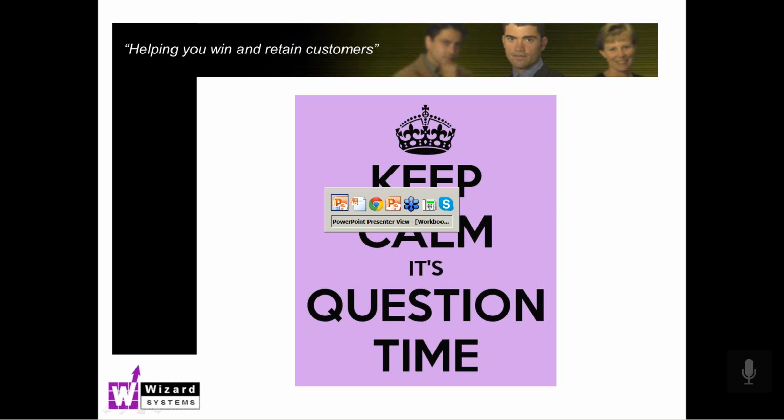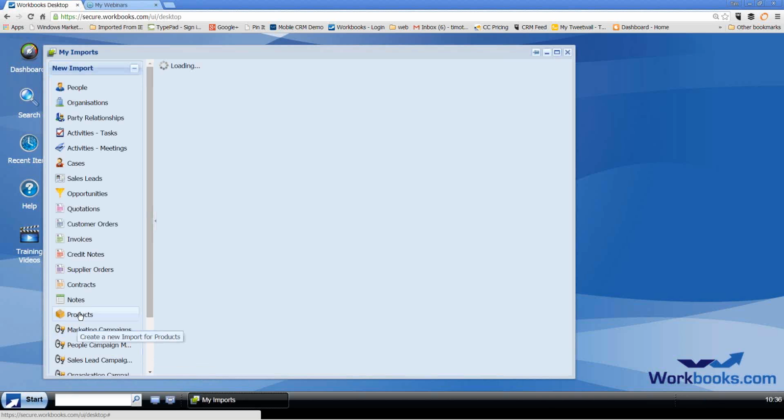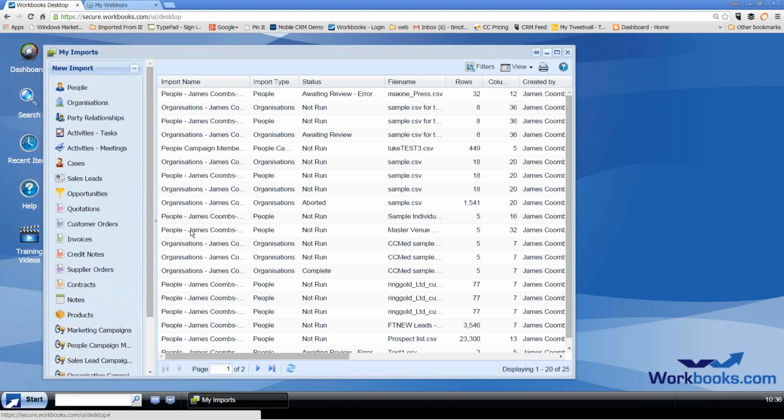And then in Workbooks, we've got a very nice extensive import capability. Now we can do this for you, Tony, or we could train you on how to do this, but it is fairly straightforward to import the data that you've exported. The data you export from ACT may be in separate files. So you may have a file of your contacts, a file of your activities, and a third file, Tony, of your opportunities, and those files can be uploaded down here. Do you see down the left hand side here? These are all of the parts of Workbooks that you can import into. And over on the right hand side, these are all of the imports that I've run.